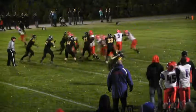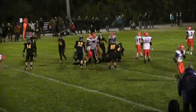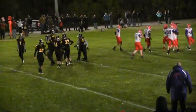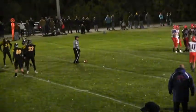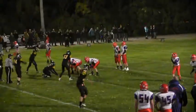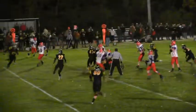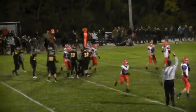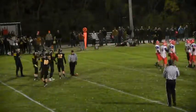Patriots from their own 32. Hand off to Eli Hofer, and he tries to run over a couple and takes it out almost to the 35, and that brings up a second and 7 for the Patriots. Patriots up in the full spread. Hand off to, or no handoff, Bexler keeps it. Hofer runs ahead of him for the block to take it out to the 40-yard line. That brings up a third and 2.